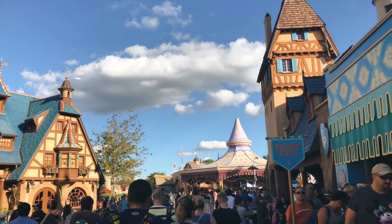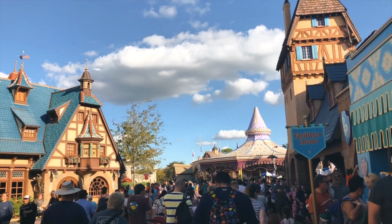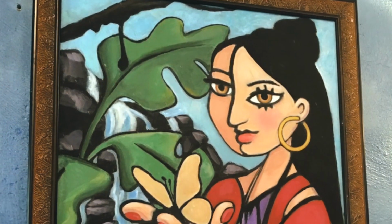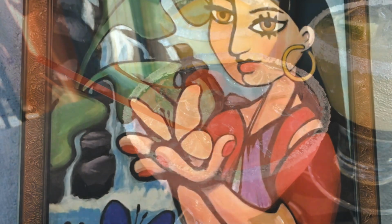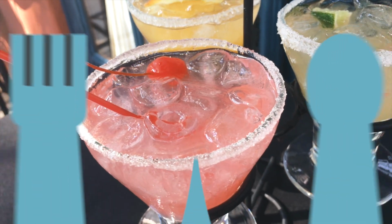So Aunt Susan and your Facebook groups are all telling you to go to the same Disney restaurants that everyone goes to. But we've got 8 Disney restaurants that are some of the best we think you've never heard of, today on DFB Guide. Let's get started.